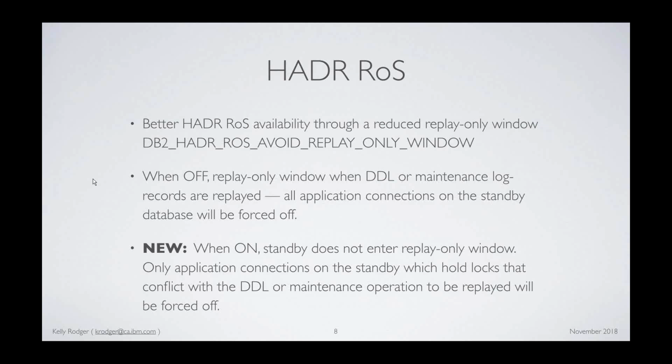HADR. If you are an HADR fan, user of reads on standby, perhaps, one of the most significant pain points that we've been aware of for a while is that if a DDL statement or some maintenance log records were replayed on the standby, this could cause a replay-only window that would kick off application connections and cause some pain for probably some of the people on this call.